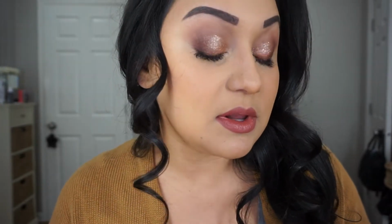Today we are going to be doing this little delicious look, which is just a very soft, glittery, smoky eye with a very subtle complexion. As you guys see, there's no highlighter on this cheek and a really pretty soft, neutral, everyday lip. If you guys want to see how I got this look, then let's go.